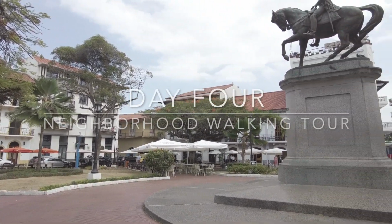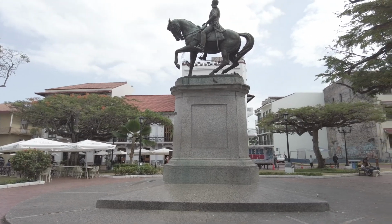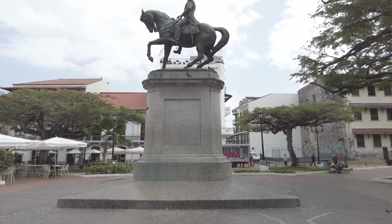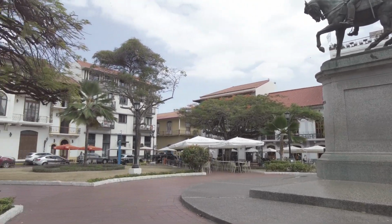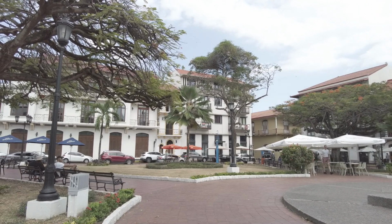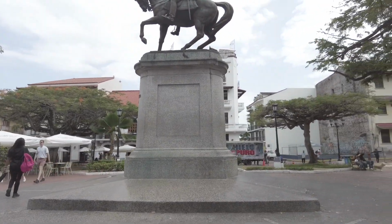Sadly, this was my last day in Panama. I was having a wonderful time, and I found a great tour to do on this Sunday. It was a neighborhood walking tour, and I wish this is something I had done at the beginning of my stay because it was really educational and really informative. I had a wonderful host.